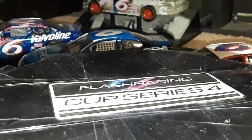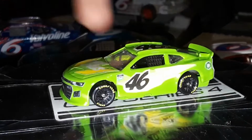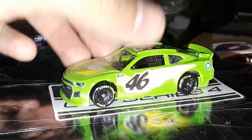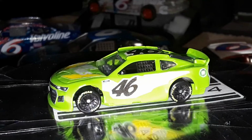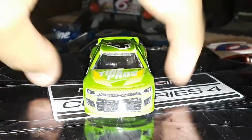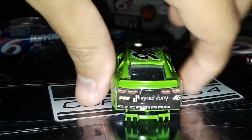But first off, let's start off with PTR Flash Racing. And we're going to start off with Philip Torres and his 2022 Tire Pros Chevrolet Camaro ZL1 1LE for PTR. And of course, this car may be getting a review, just in case any new decals are added. But as of right now, this is what the car looks like, giving you guys a little 360 view of it. The Tire Pros Chevy of Philip Torres, the team owner.